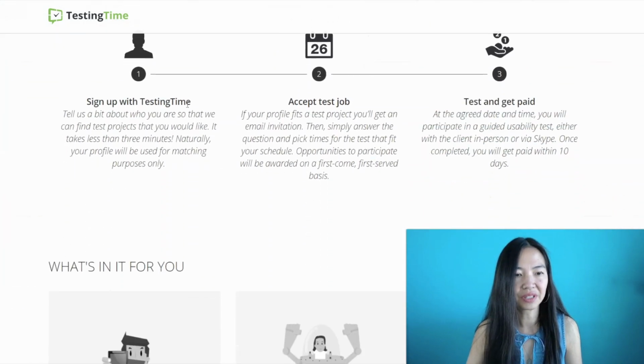So you're going to sign up with Testing Time. Tell us a bit about who you are, and then you can find tests that you want to take. It will take less than 3 minutes. Naturally, your profile will be used for matching purposes only. If your profile fits a test project, you'll get an email invitation. Then simply answer the questions and pick times for the test that fit your schedule.